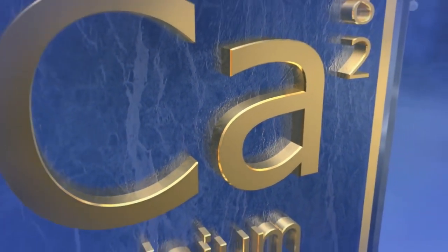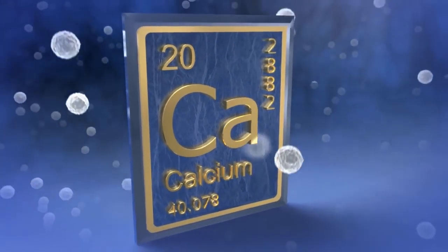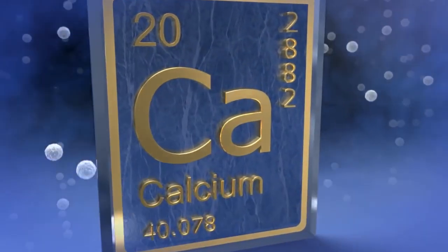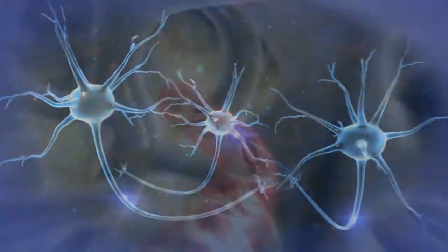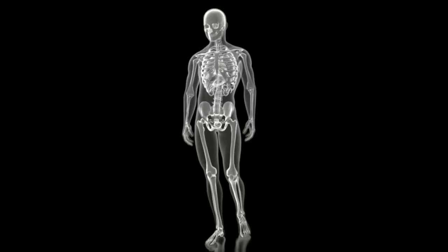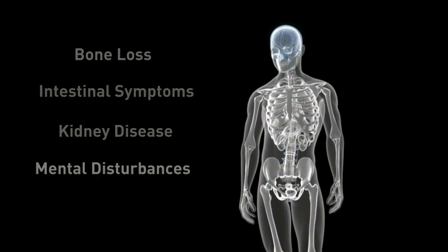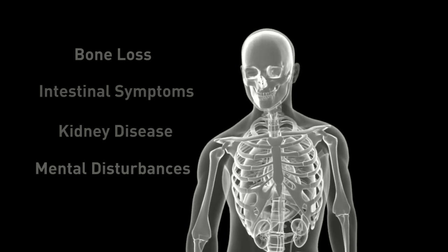Part of the hormonal system, the parathyroid glands are almost exclusively responsible for the regulation of calcium levels in the bloodstream. Calcium is a vital nutrient in the body, used by every single cell for normal daily function. It's responsible for transferring messages between nerves, building bones, and so much more. If calcium levels are not exactly right, a variety of problems occur, including bone loss, intestinal symptoms, kidney disease, and mental disturbances. Long-standing elevation in calcium places a heavy burden on the body.